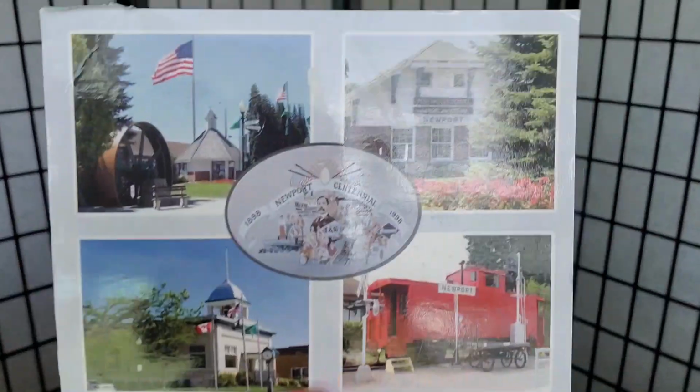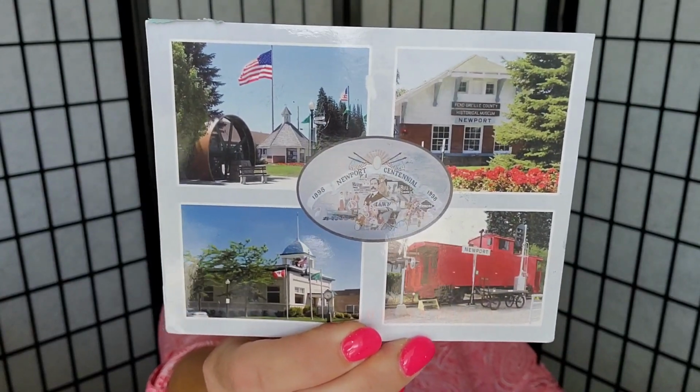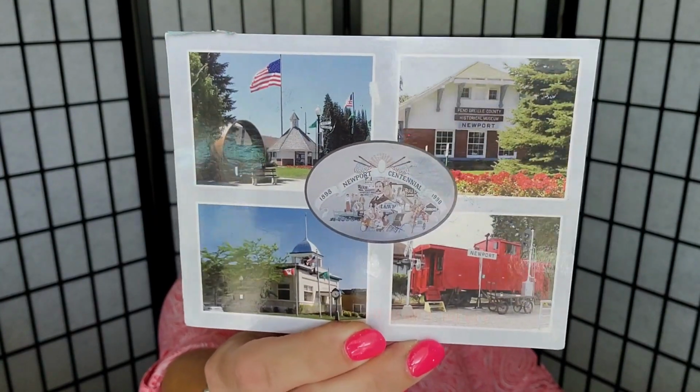But anyway, I got a postcard. She let me know that it went out in the mail. I guess she's had it for a while, just wasn't able to get out to send it, and that's totally fine. I get it. But there's the postcard. I hope you guys can see it. I know there's a lot of glare, but I'm trying to move it around so you can see everything at least once. It's from Newport, Washington.